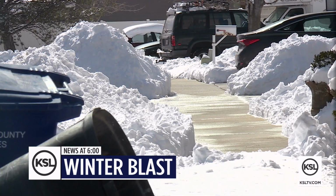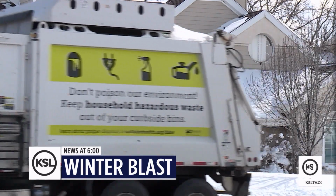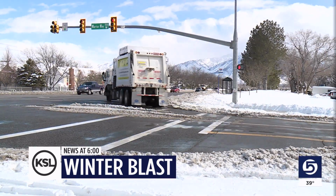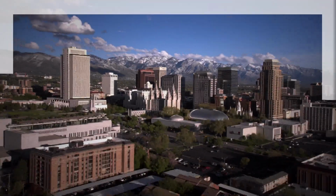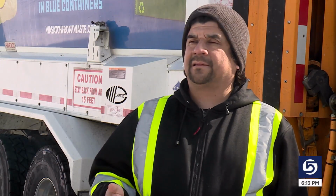Plus, continued impacts from our winter blast. Now that most of us have finally dug out of the snow, the unique problems it poses for your neighborhood's garbage truck. KSL-5 News. And speaking of the weather, coming up in a live report, I'll talk about the huge snowbanks and trash collection, what you can do to help the garbage truck driver. We're a day behind, so we're catching up.